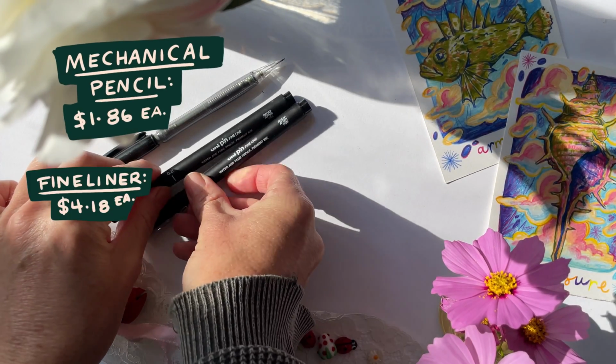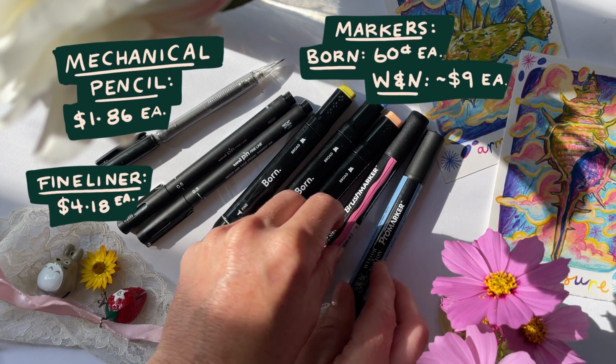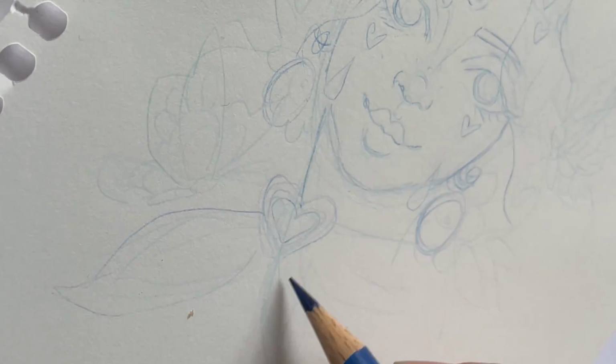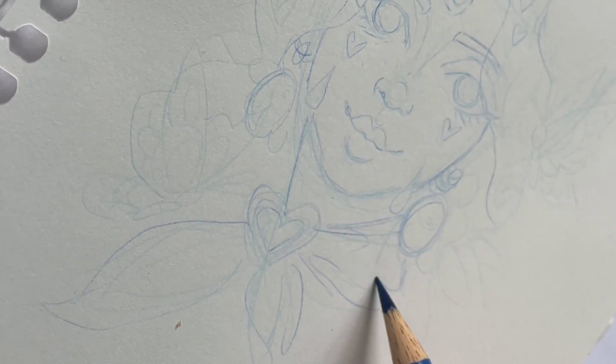I forgot to mention with these price notes that they are in Australian dollars, and some of them are a bit irregular pricing because they came in packs. But it just gives you an idea of where I'm spending and where I'm scrimping.